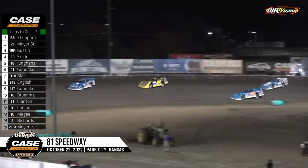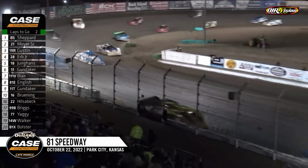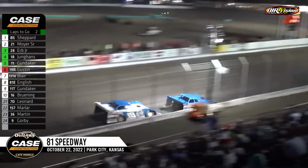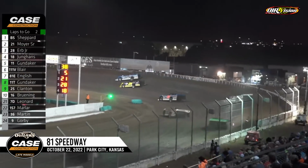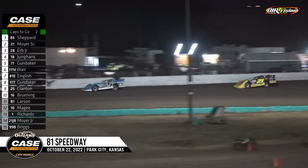Younghans trying to get his second podium in as many nights. Erb's right there. Younghans turns down the hill. 2 laps to go, Ruben. 2 to go, down the front straightaway. Younghans looking to the inside of Dennis Erb Jr. Now Moyer looking to the inside of Shepard. Down the back straightaway, do we have some final lap shenanigans ready to happen?